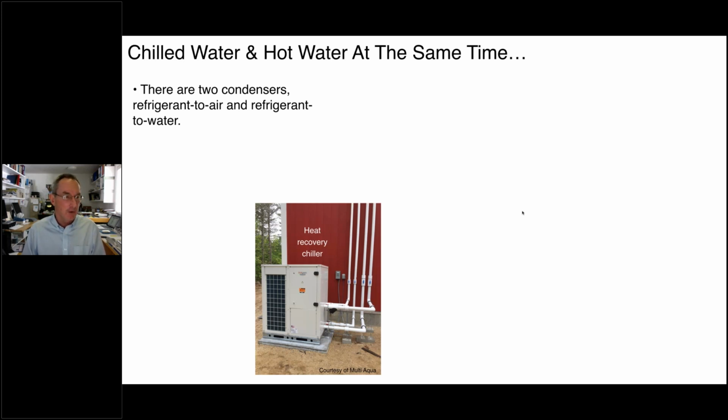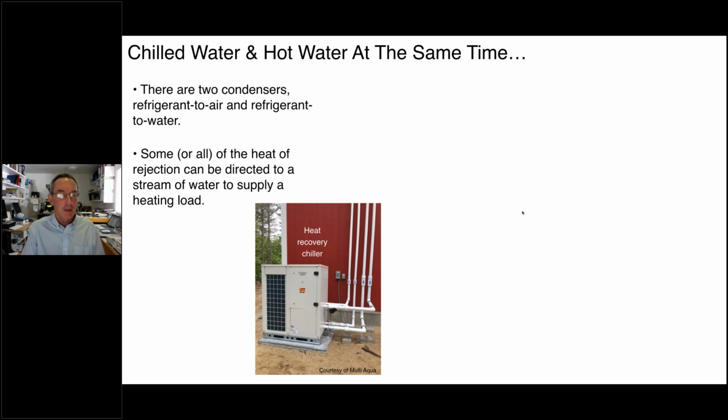If there's no need for a stream of warm water, all the heat would be rejected to the air-cooled condenser coil. And if there is a large demand for warm water, there would be less and less, and perhaps none of the heat of rejection would go to the outside. It would all go into the warm water stream. So it is a way to recover what would otherwise be wasted heat.